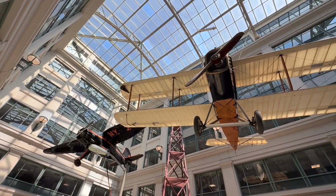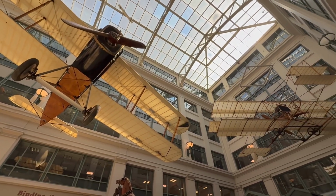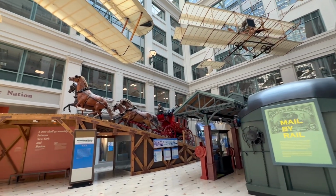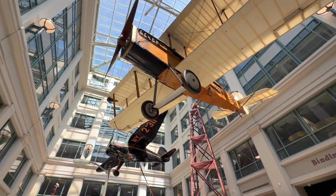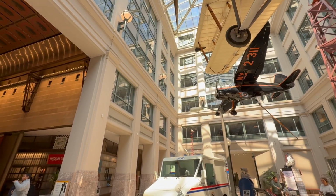This atrium. Three planes, a couple mail trucks, a depot. I'm guessing that's the Pony Express. We will learn more. This is so pretty. And this is the first museum I've been in so far where I get this much fresh air and sunshine.